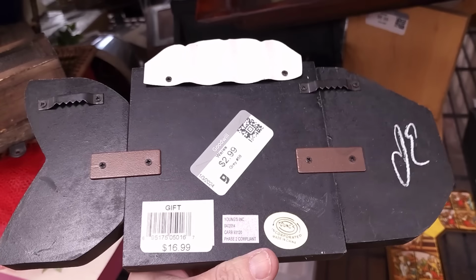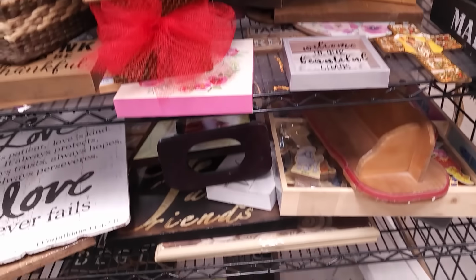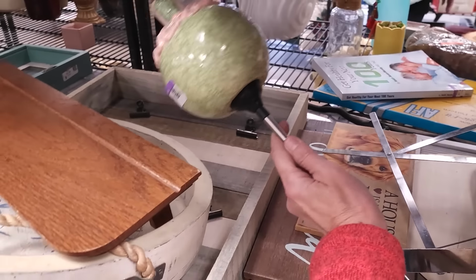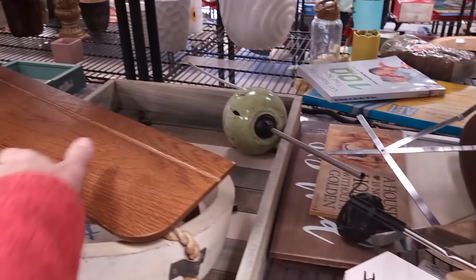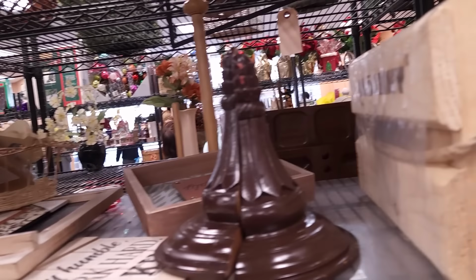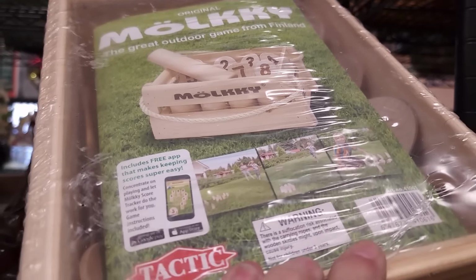I kind of like this guy for $2.99. That is a fun little fish. Absolutely love this quote. All right, let's see. What else is on these shelves? There's some nice rustic looking little signs. Oh, what are you? A little garden solar thing that may or may not work. I'm leaning toward may not, because it just looks like it has been well used and loved. Tactic. What is tactic? Molki, the great outdoor game from Finland.